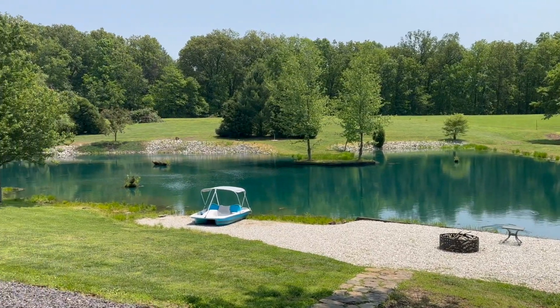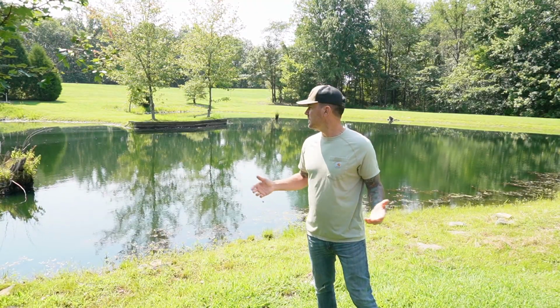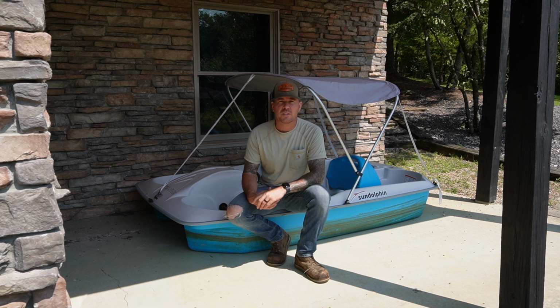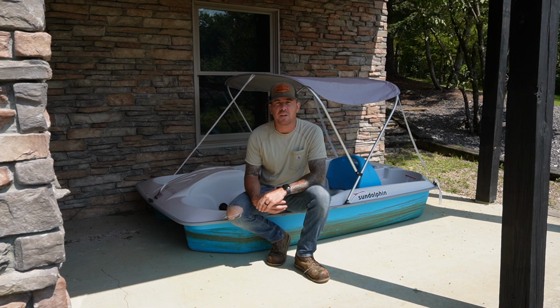And now it's pretty much maintained like a nice dark green color. It looks pretty natural like this. Oh yeah, here's the paddle boat that I purchased probably 4 months ago. It's gotten used maybe 8 times. Usually just sits right here, so that was money well spent.